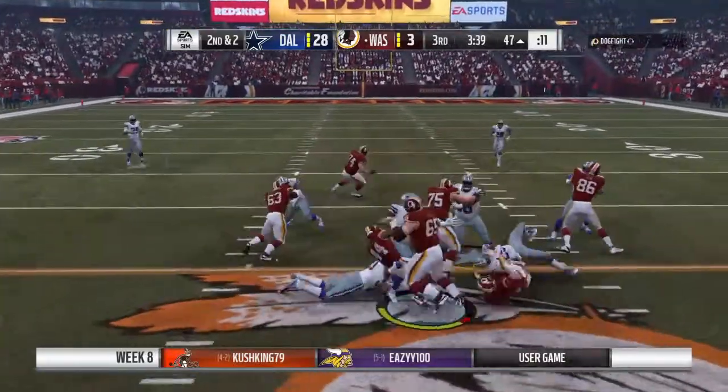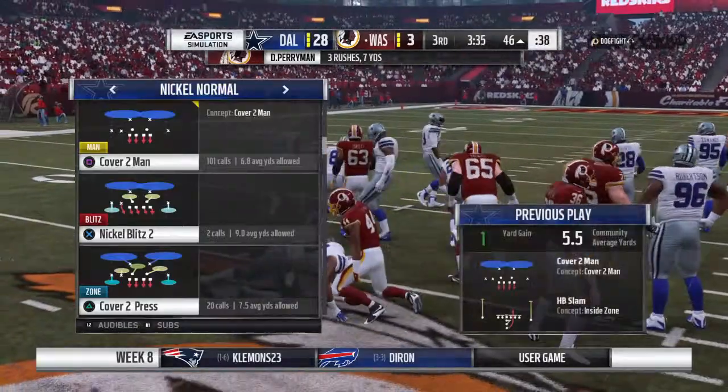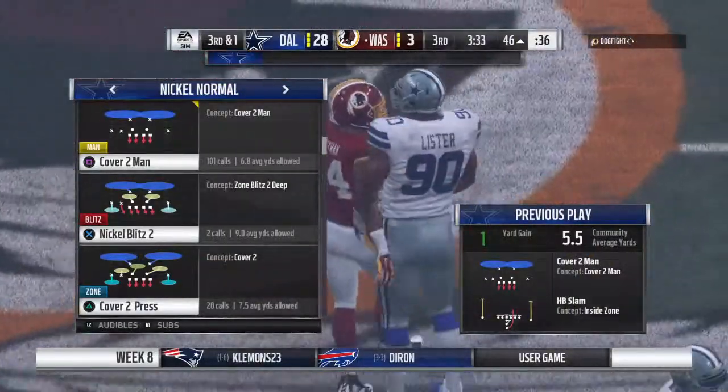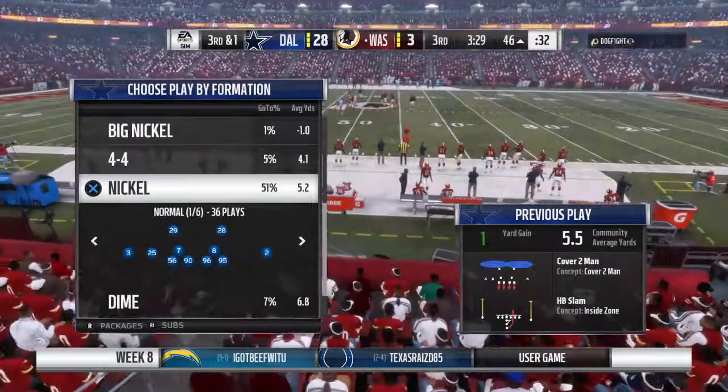And on the ground they go with a running back. And he'll get this down only to about the 46. Only a yard on the pickup, so from a good situation on 2nd and 2, it's now 3rd and 1.